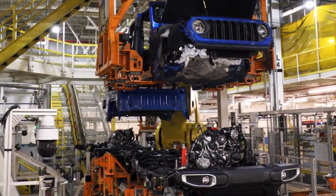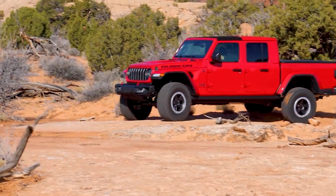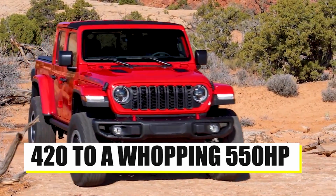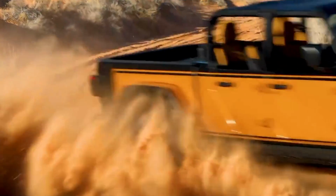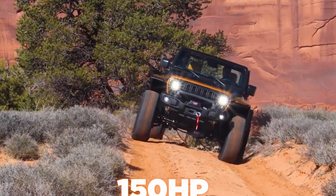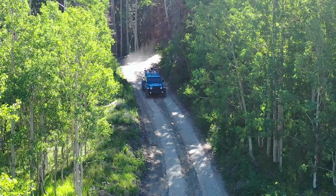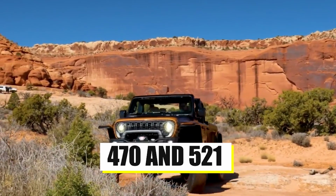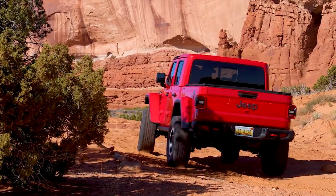The Hurricane i6 is a 3.0-liter twin-turbocharged inline-six powerhouse of an engine that has been widely adored by many for its incredible power, solid economy, and unparalleled torque. The engine's power output varies from 420 to a whopping 550 horsepower. This makes it easily one of the best power-per-liter deals on the market. Seriously. Even the weakest variation has nearly 150 horsepower more than the Pentastar V6, while also achieving better miles per gallon.